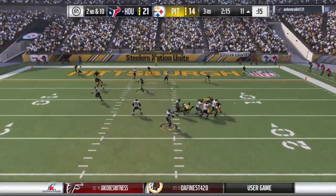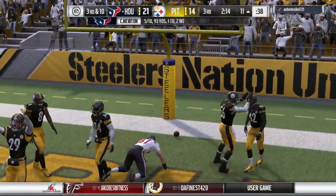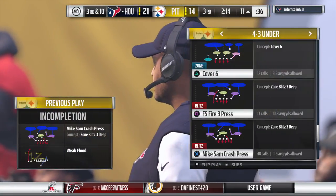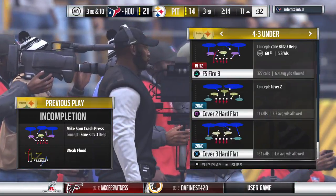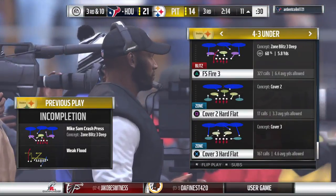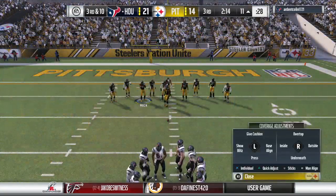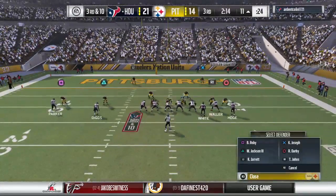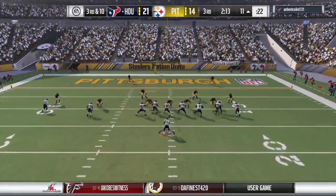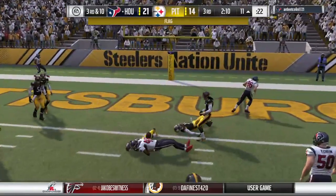Here's Newton now on 2nd down. Looking middle, and it's incomplete. Here comes the 7th play now of this drive as this is 3rd and 10. Throwing on 3rd down, Newton. He's going to find his running back. It's complete.